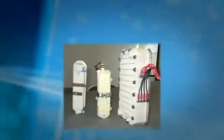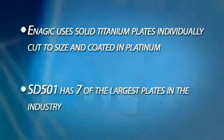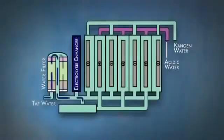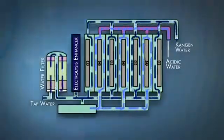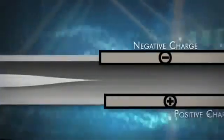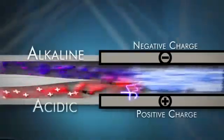One of the most important things to understand about water ionizers are the plates. Enagic uses solid titanium plates individually cut to size and then coated in platinum, and the SD501 has 7 of the largest plates in the industry. The plates are important because these plates are then charged with electricity, becoming the engine of the ionizer. When the water passes over the plates, the minerals in the water are separated into 2 streams of water, one alkaline and one acidic. The more plate surface area and the more power you can apply to the plates, the better the separation and the better the quality of the ionized water.